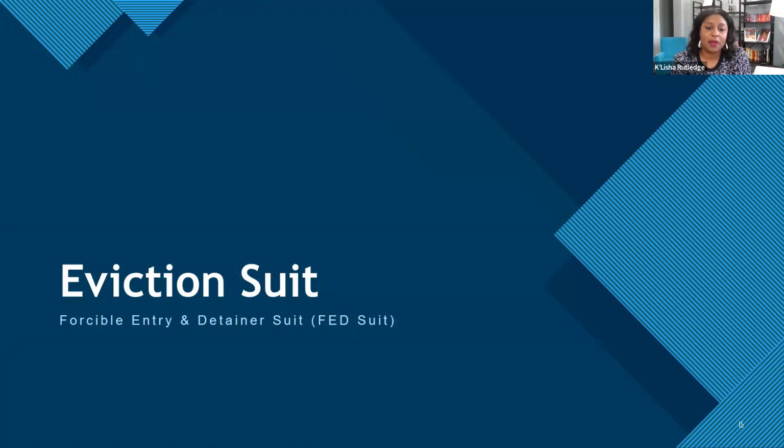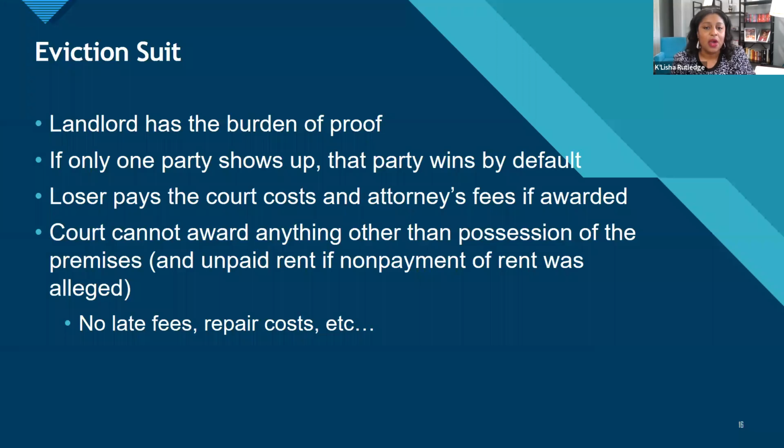So now we're going to talk about the eviction suit itself, and that's called a forcible entry and detainer suit, or you might hear the judge say an FE&D suit, depending on what JP you're in front of. For an eviction suit, you want to remember that the landlord has the burden of proof. The defendant can go in and say nothing. If the landlord doesn't prove their case, you can ask for that case to get dismissed because they didn't prove up all the elements of the eviction.